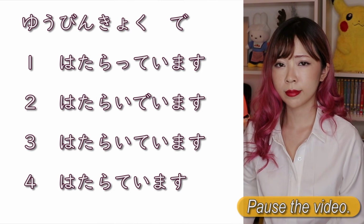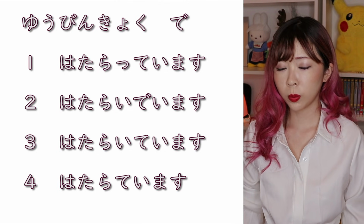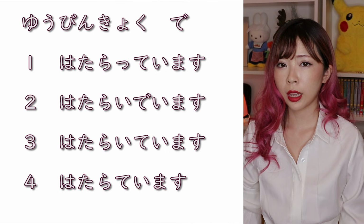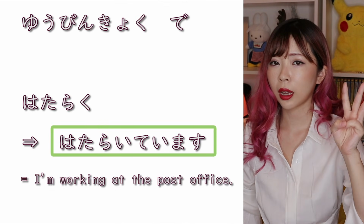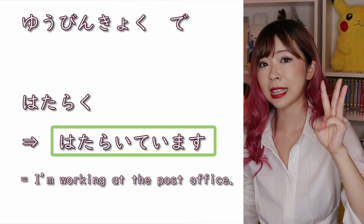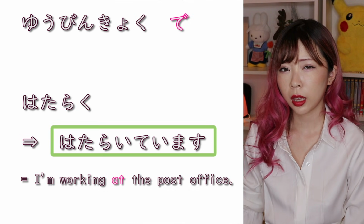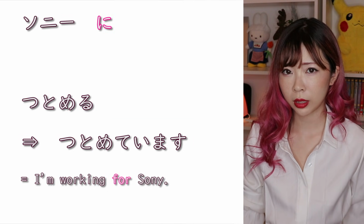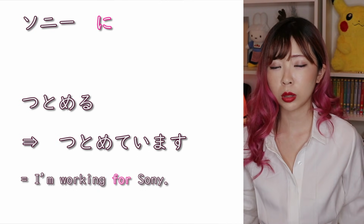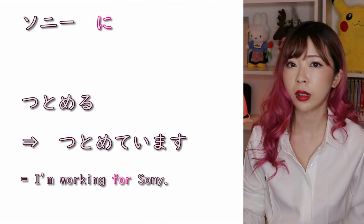次。郵便局で, so, 郵便局 is post office. Okay? 郵便局で働いています。働く, that's the dictionary form, to work. く becomes いて, 働いて. Okay? When you use this verb 働く, you say somewhere で働く. But you will also see the verb 勤める. And you use the に particle with that verb. And that means work for. ソニーに勤めています。アップルに勤めています。I work for Sony, I work for Apple.